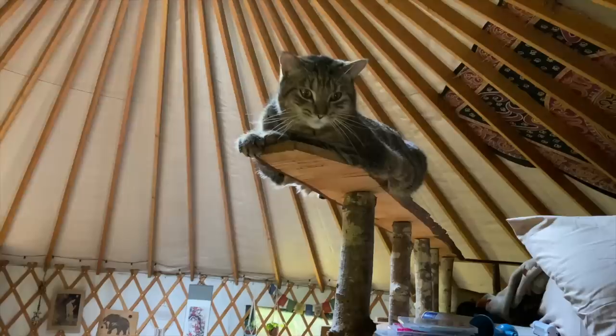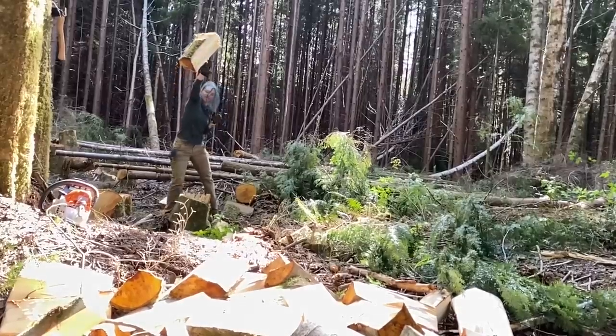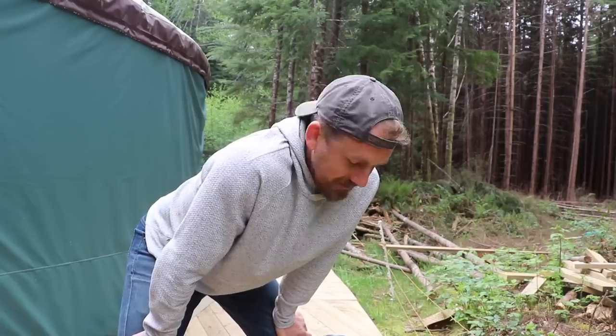First bite. I don't know what we'll do if this tree falls and crushes the yurt.